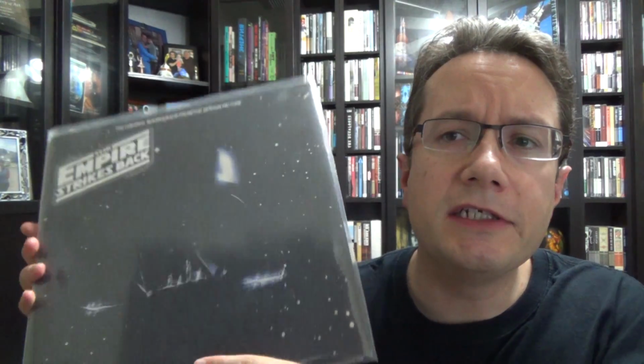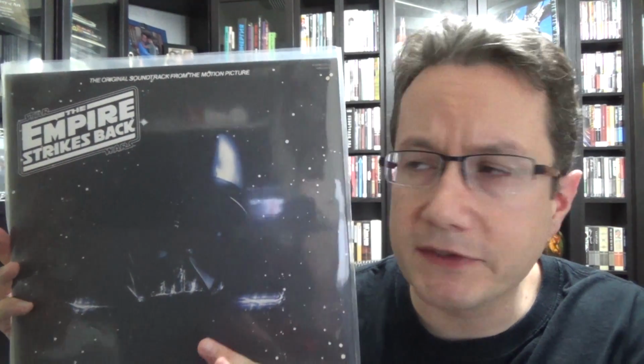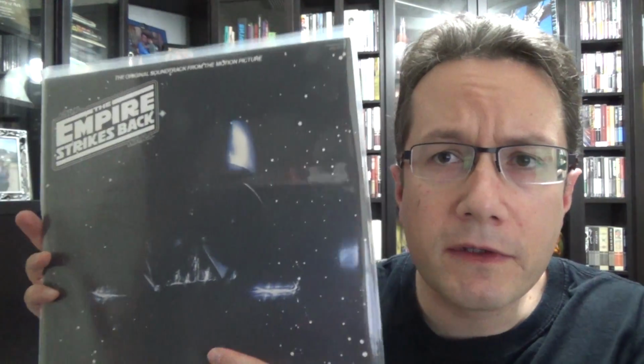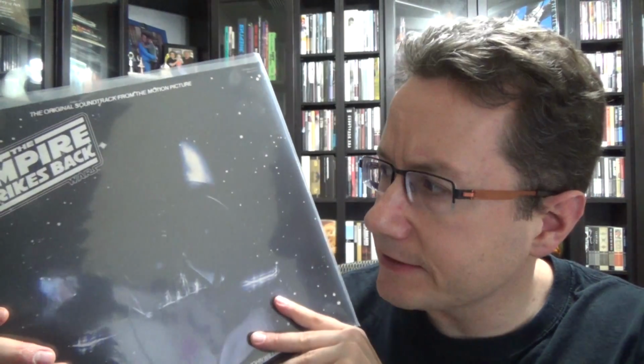So just to show you another example here, there was a reissue campaign of the original Star Wars trilogy records. This is Empire Strikes Back. This was a gold, pressed on gold wax.